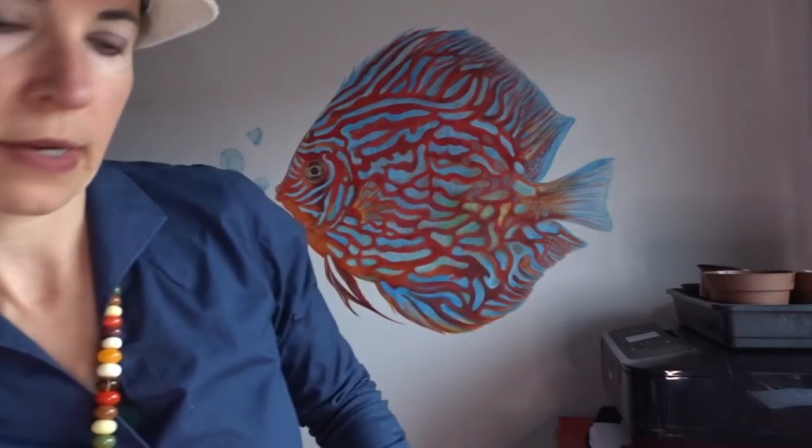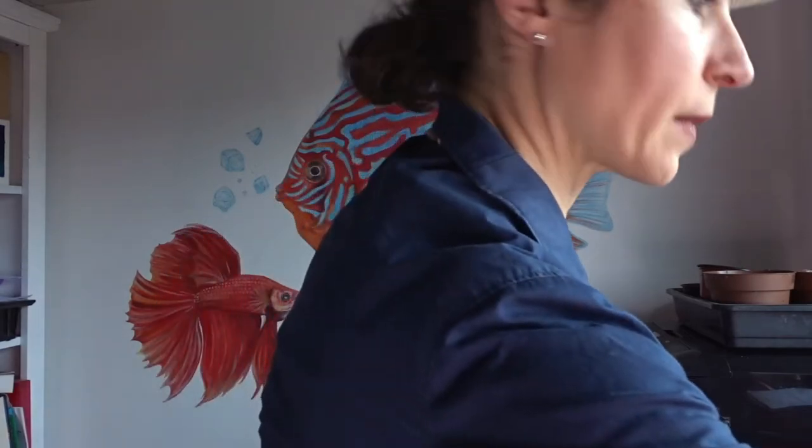And of course, because it's watercolor, we need a cup with water. So I have it here, filling. And yeah, so I'll get everything ready here, and I will see you in a moment.